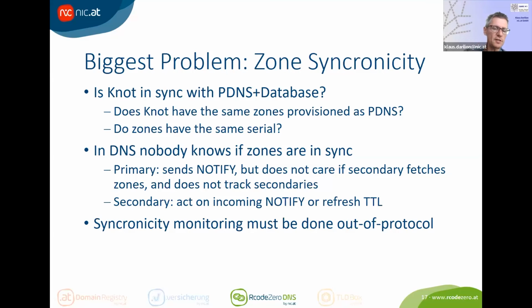The primary just sends notifies, but does not care if a secondary fetches the zones, and also it does not track which secondaries fetch the zone. The secondary receives a notify and maybe acts on the notify, or during a refresh check when the refresh TTL expires. But if you ask one of those, they don't know if they are in sync. So we had to implement monitoring outside.